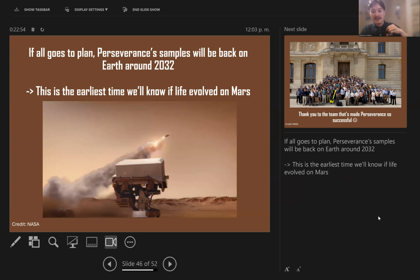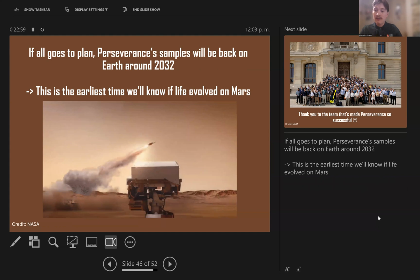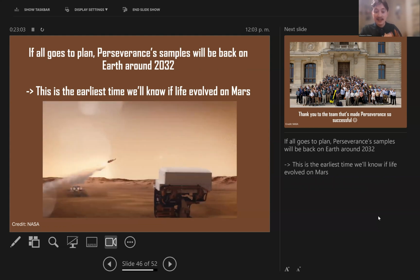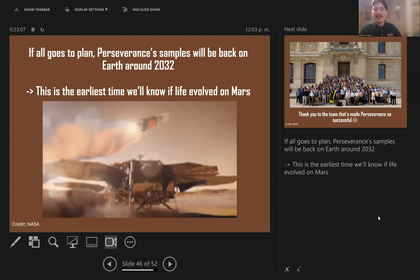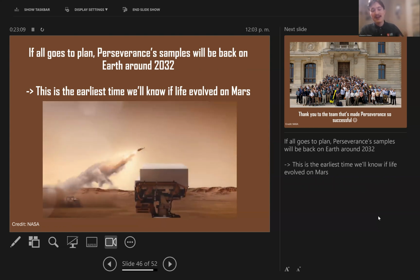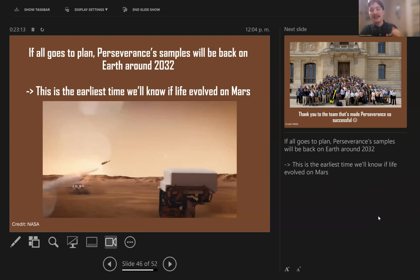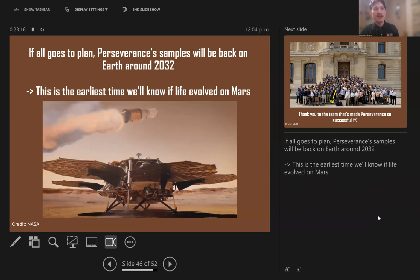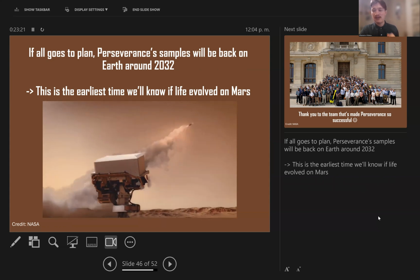We hope to land a lander on the surface near the rover. The rover would drive up to the lander, give the lander the samples it's collected, the very valuable samples, and then it has its own rocket, which will blast off from the surface of Mars, enter Mars orbit, and then head back to Earth, which will be the first time that a spacecraft has ever gone from the surface of Mars to its orbit.